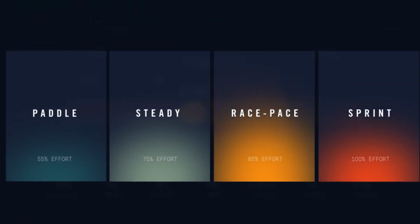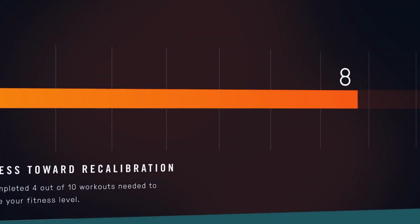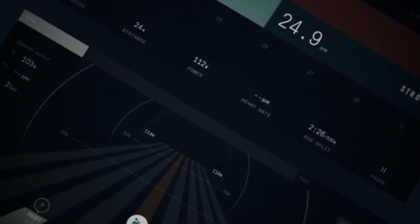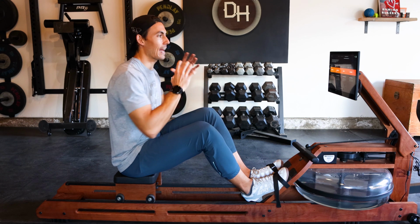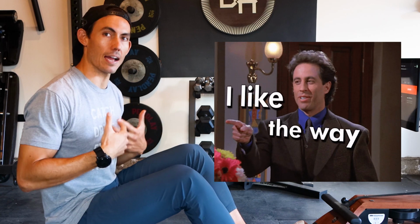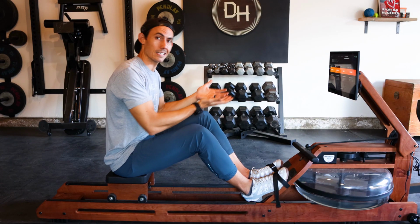And now on this monitor, I can actually go into my dashboard here where I can see what my intensity zones are. And they're broken into paddle, steady, race, and sprint. It gives me a range of what to hold so that inside of my workout, it may give me an X stroke rating and X split, and I have to hold those two. I like that because that's inherently how I program workouts for you guys anyways. And they give you really beautiful ways to see whether or not you're hitting that. And that is the thing that I like.